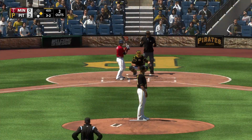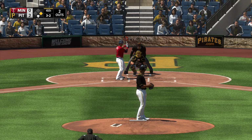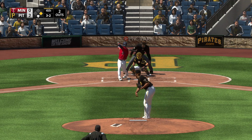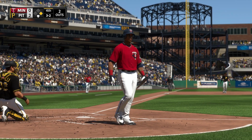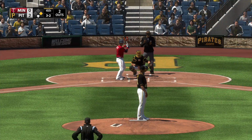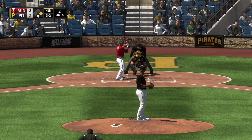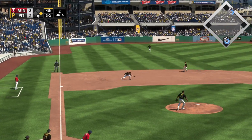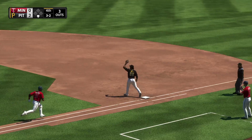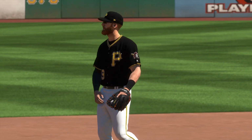All right, 3-2 count with 2 outs. The runner on first will be moving, so we'll see what happens. There are a lot of possible outcomes with this kind of play. The 3-2 pitch. Fouled off. Ground ball left side. Throw to first in plenty of time, and the side is retired. 1 left for Minnesota. They're down 2-0.